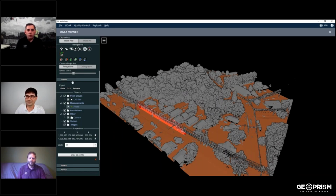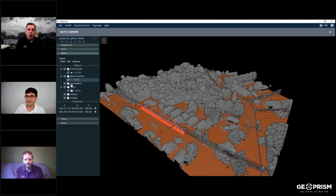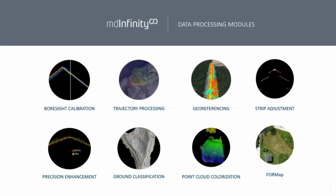Great. Thank you very much, Robert, for going through the point cloud and letting us learn a little bit more about the all-new mdLiDAR1000LR. At this point, Chuck and I are going to talk a little bit about microdrones as a service, which really empowers our customers to deploy the full hardware and software solution together. All right, and this can be done through MD Infinity. And with MD Infinity, we have our various data processing modules, which Robert referred to as he processed that point cloud. These modules are designed so you can easily clean and refine data collected by our drone surveying systems. Let me briefly summarize the modules, and then Chuck will review our updated MD Infinity pricing options for you.